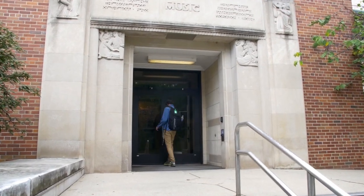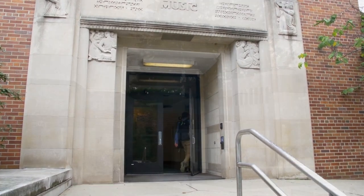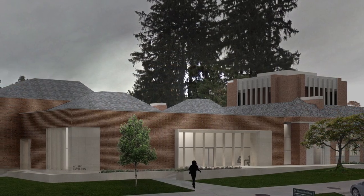It is time to move the facilities here forward to catch up with the quality that exists among the faculty and the students. We will have a new era in an environment that is designed for them.